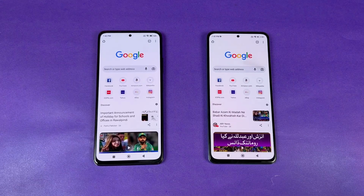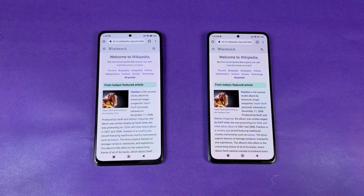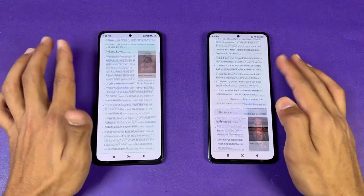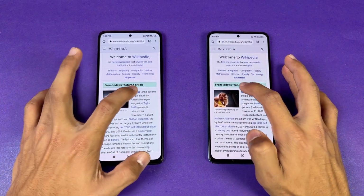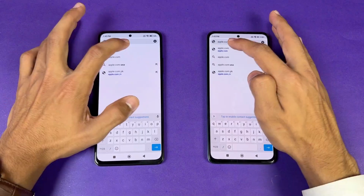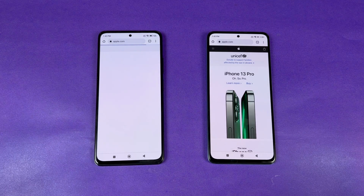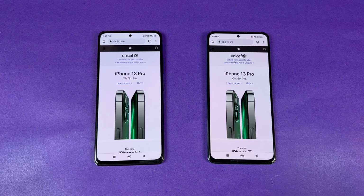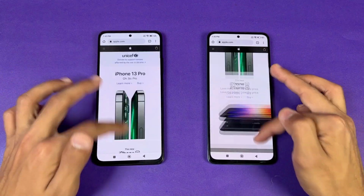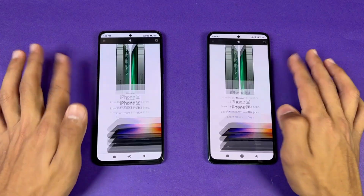Okay guys, now let's see internet browsing speed. I am using Google Chrome on both phones. Now let's open this Wikipedia. That is very similar. Now let's see the scrolling. Very smooth on both phones, no issue whatsoever. So now let's quickly open this. Also very similar, no issue whatsoever. And next on the list is apple.com, and apple.com is a little more faster on the 6GB of RAM Redmi Note 11 Pro this time. Now let's see the scrolling, and that is really smooth on both phones. 120Hz is exactly the same on both phones.